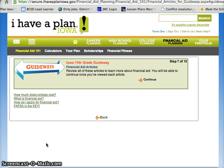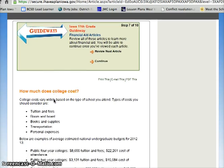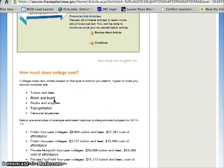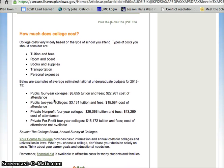Sorry for that interruption, but really we're just looking at these articles so you can learn more about financial aid. You need to click on each of them, double click on each of them, I guess, and you're just going to read about the cost of college. It's not going to take you long to do that, but it is something that you're required to do.